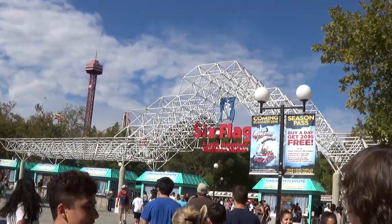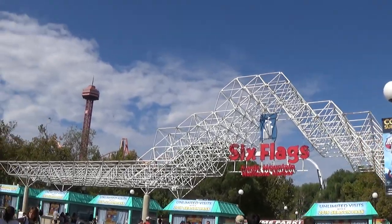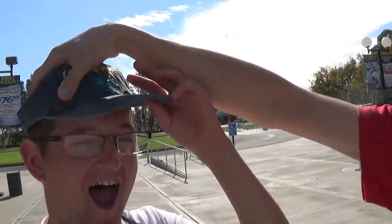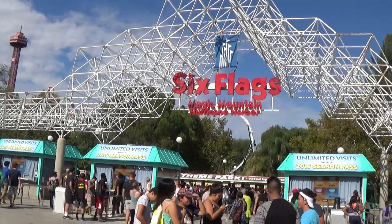Six Flags Magic Mountain here in California. Absolutely fantastic to be here. I mean, look at it. It's like being in RollerCoaster Tycoon 2, but in real life. I'm just waiting for a big arm to come and grab me and pick me up and chuck me in the water. It's going to be great today. I mean, absolutely, look at this. Video really doesn't do this place justice.